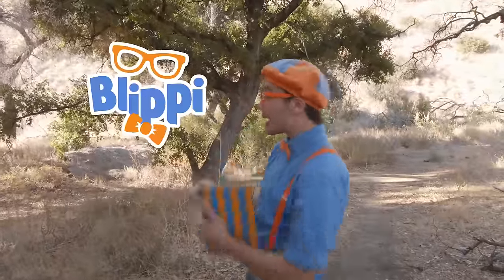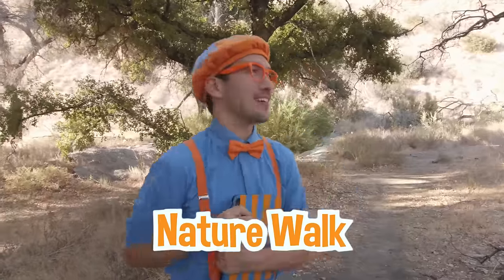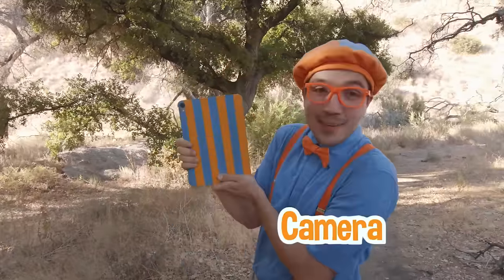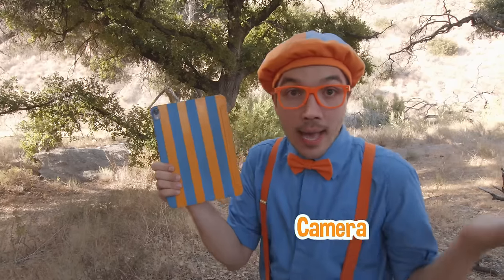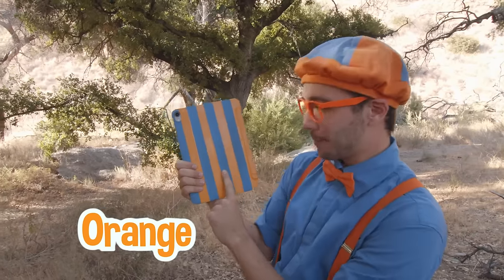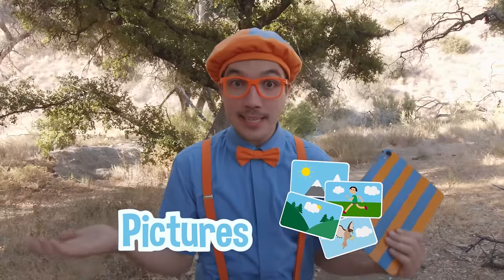Hey, it's me, Blippi. And today we're going on a nature walk in a beautiful park. And I brought my camera. My camera has my two favorite colors, orange and blue. Hey, why don't you and I take pictures of all the amazing things we see on our nature walk?